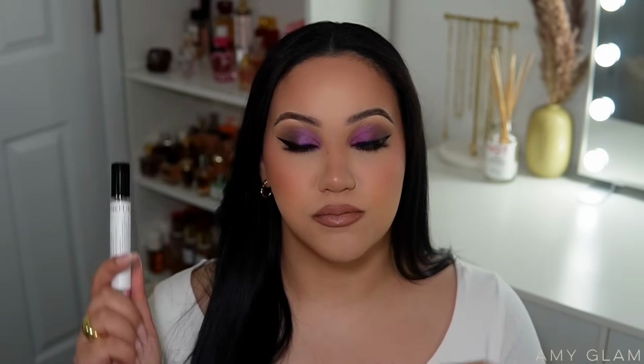But this is such a good vanilla as well. If you're starting off with your perfume collection, if you love vanilla fragrances, if you love close to the skin, intimate scents, softer scents, this is like you naturally smell like this. Like your skin just smells like this soft ambery vanilla.